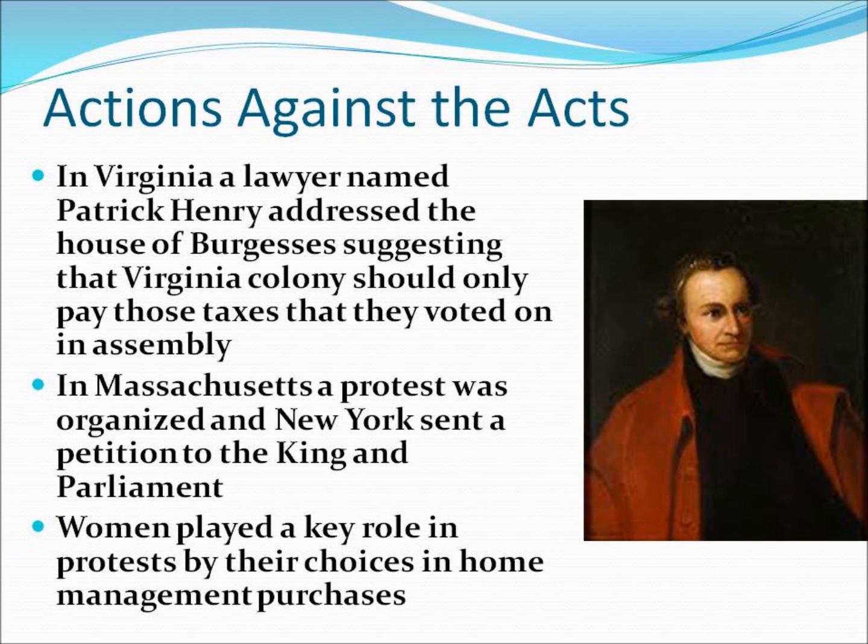In the Virginia House of Burgesses, Patrick Henry, a lawyer, put forward the idea that Virginia should only pay taxes that Virginia got a right to vote on. In Massachusetts, a protest was organized and New York sent a petition to the King and Parliament. Women played a major role in this, as it was their choice as to what was purchased for the homes.